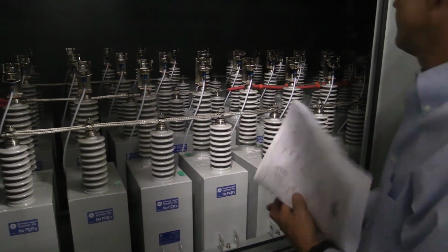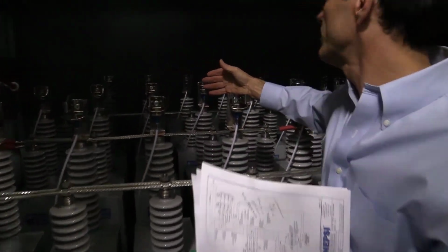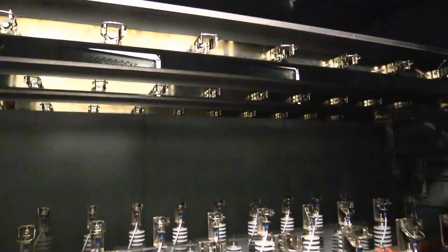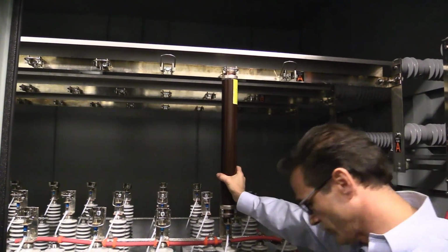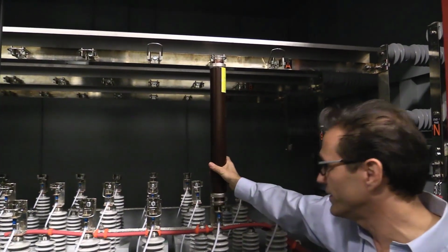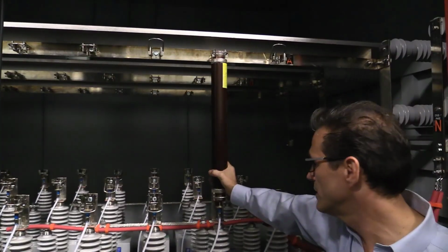We have fuse clips here that mount here. We don't have the fuses installed for shipping purposes. In fact, we have one installed over here for you to look at. Look at this. You see here, there's a current limiting fuse. You have to use current limiting fuses in metal enclosed systems. You can't have expulsion gases with an expulsion type, weak link type fuse.